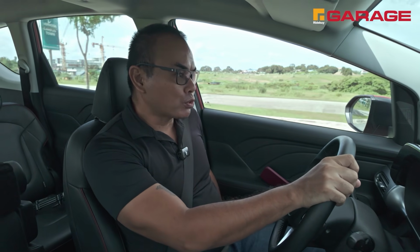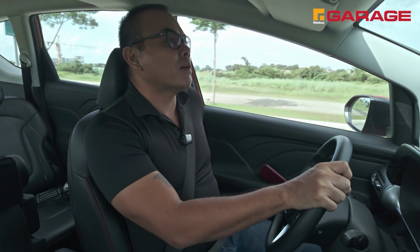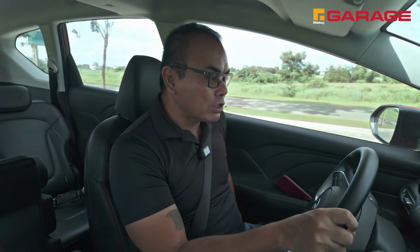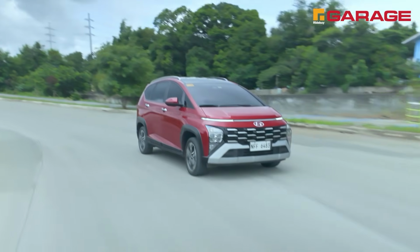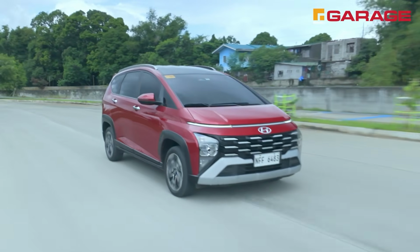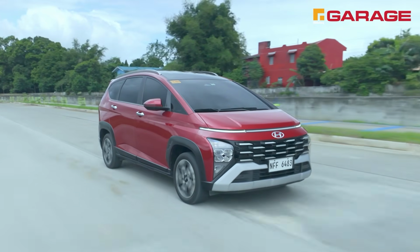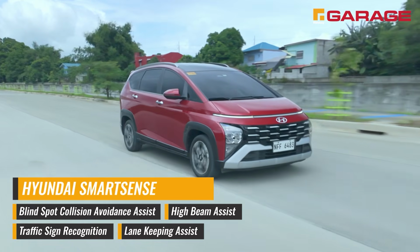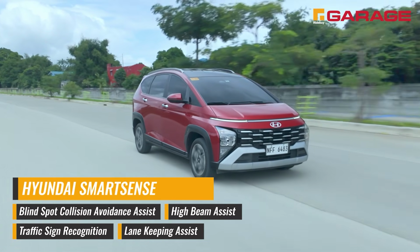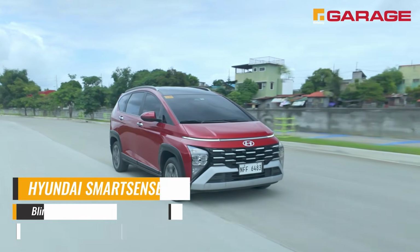Although for shorter people, you can raise it really high na give you that view up. But I don't like that. I just like to keep it as low as possible. This is the X, so this is the top-of-the-line variant. So it has the full suite of advanced driving aids. That includes lane keeping, blind spot, traffic sign recognition, auto high beam on-off. Pero wala siyang adaptive cruise control. It's just regular cruise control.